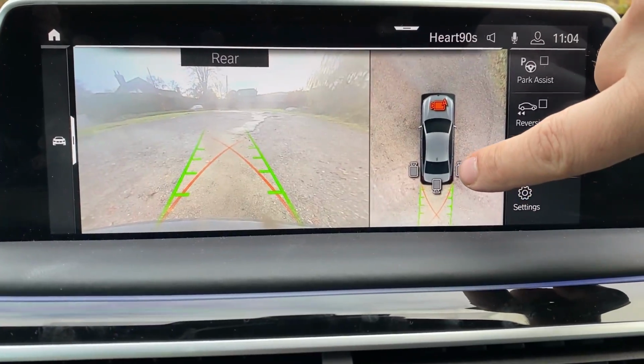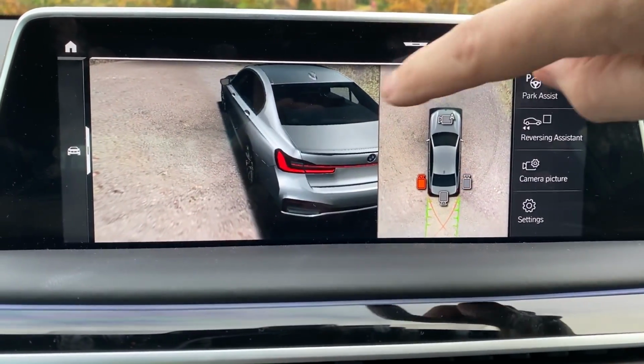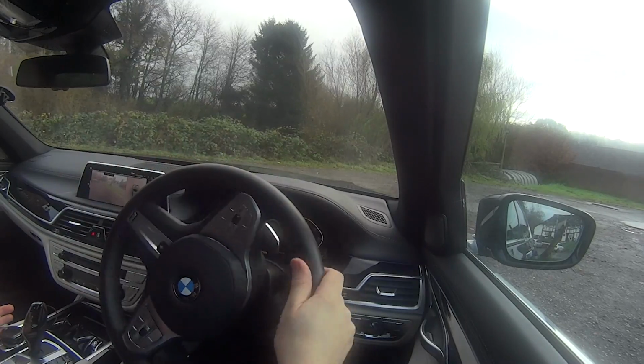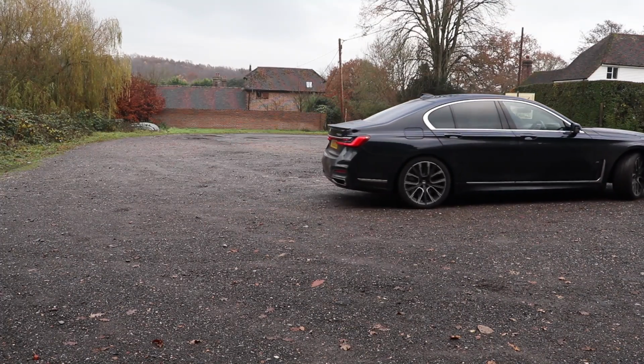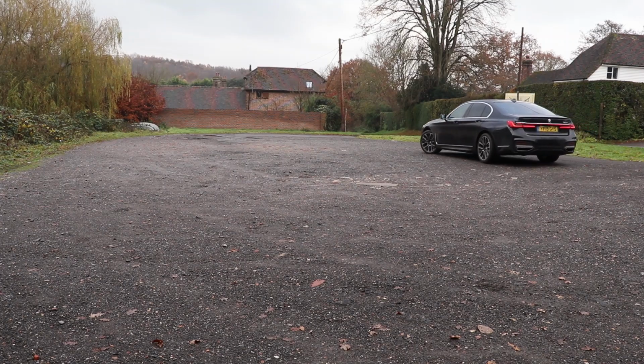So let's get back on the road. This is the joy of the reversing camera. There's so many different settings. The 360 degree on this is incredible. But we want to see what this is like behind the wheel again.